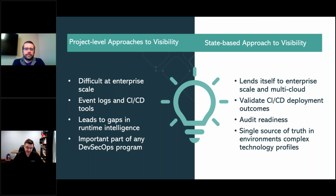And then honestly, some teams just don't follow the rules. They decide they're going to go off on their own and use their own Terraform or something like that. So getting the full visibility and the right visibility becomes really important.